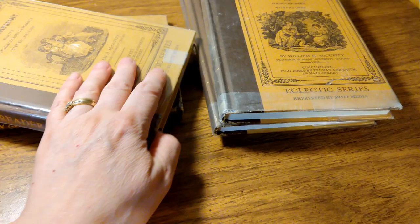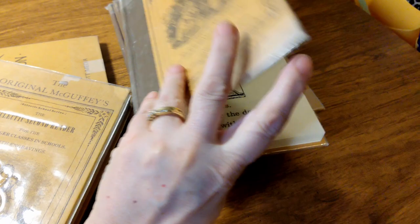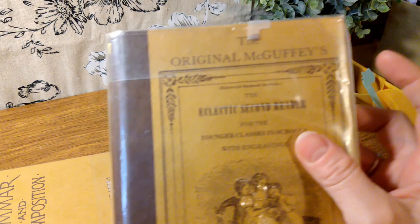If you think about it, a couple of textbooks these days cost $100, right? But these will last. And this is the second reader. If your child uses this, it will last a couple of years. Oh, one thing too: these books are not graded like first, second, third grade. It used to be that as soon as your child finished this book, they would move on, and they were known by where they were in the primers, right?